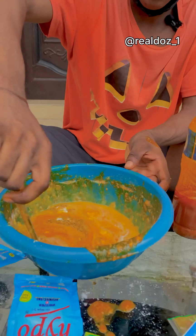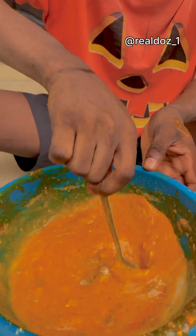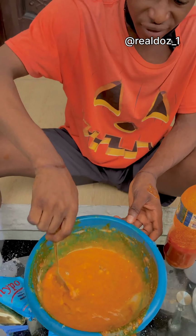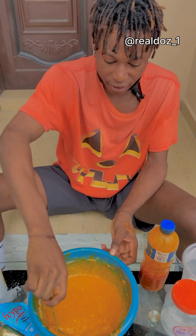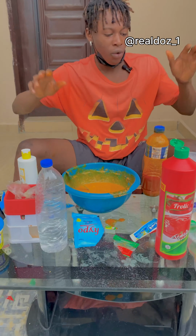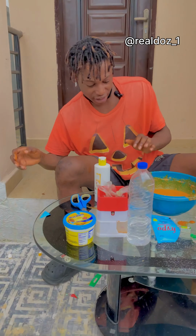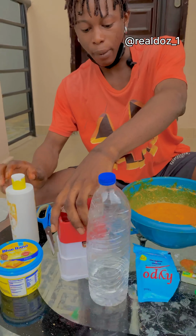Camera, come, let me see. Did you see how it's glowing? Wow, this is very nice skincare. After mixing it, we add the last, the least, but not the last. Okay, that is our pepper.